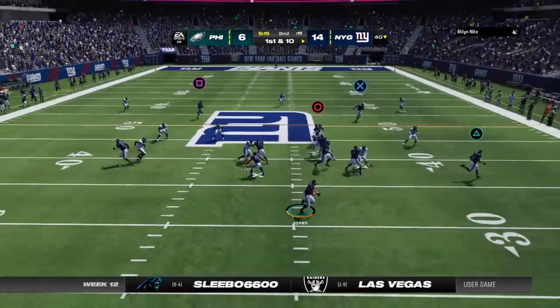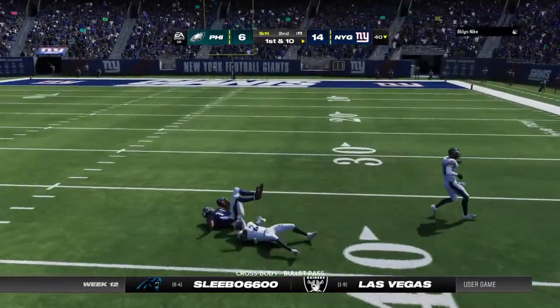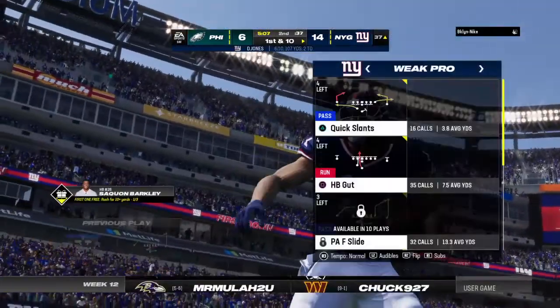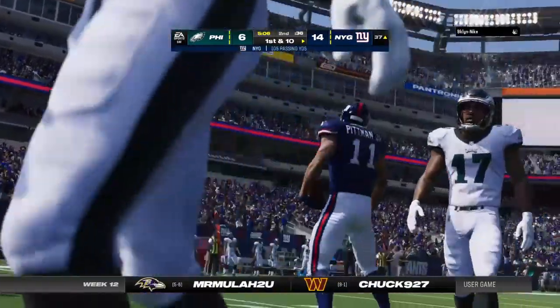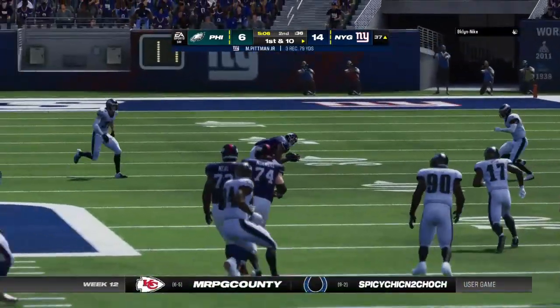Jones now, off the play fake, rolling to his right. That is caught, Michael Pittman with it. And they'll get this well past midfield before being stopped just before the 35. It's another first down as they bite off 23 more on that one.